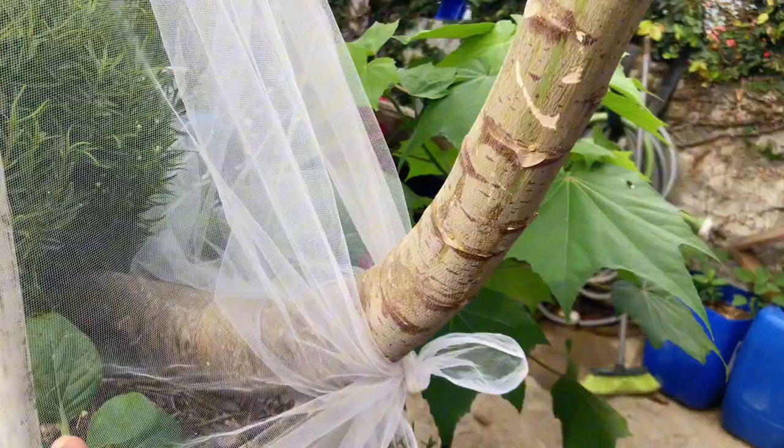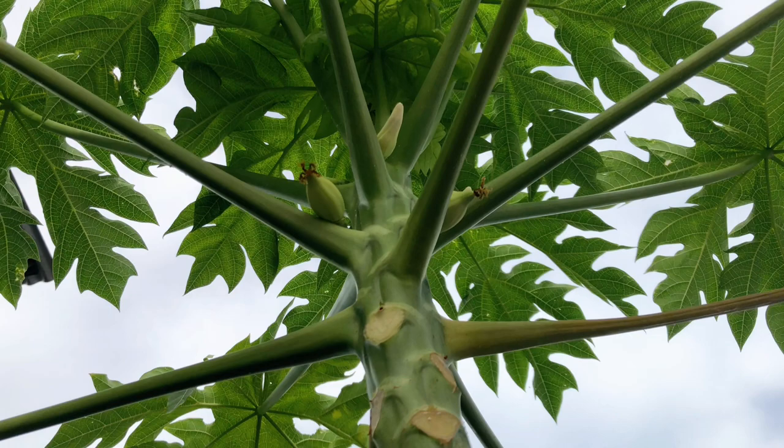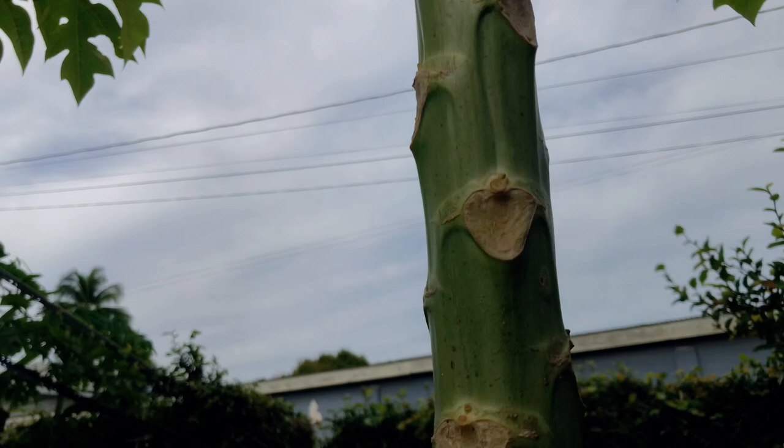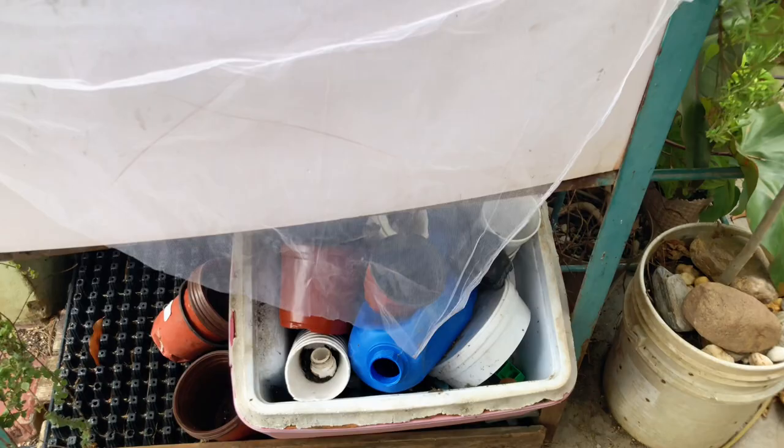a pawpaw tree. And guess what? It's blooming and fruiting. So this is doing pretty good in this little planter box that my husband built for me. He initially built this for me because underneath here I had my puppy, my Jumbo, but he passed away.